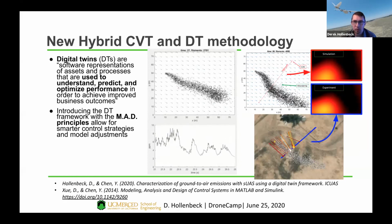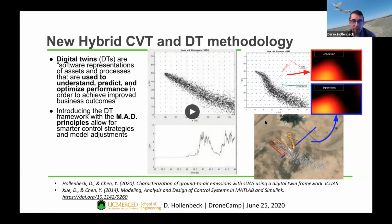And so I'm just showing you a few slides here, but the conclusion is that using this approach will allow us to better understand permafrost thawing dynamics when we apply it in the field.